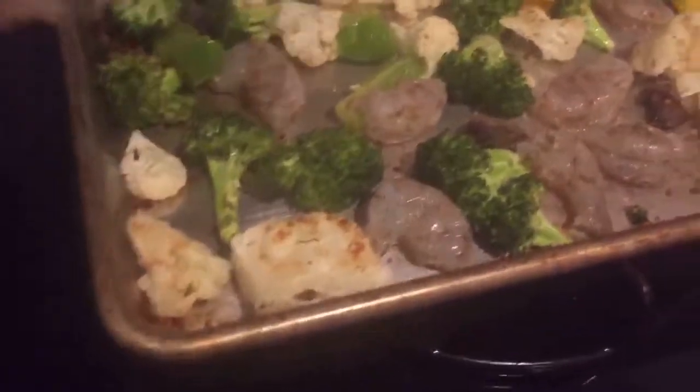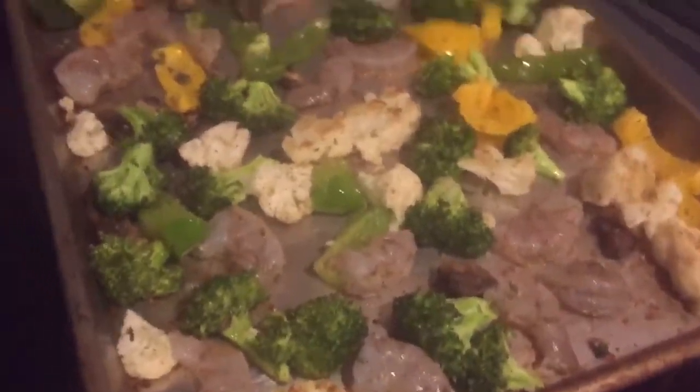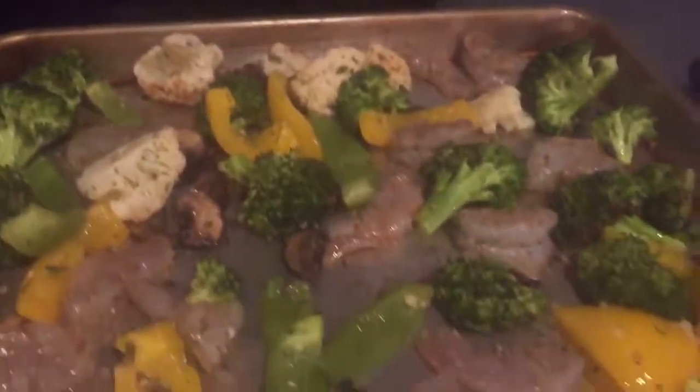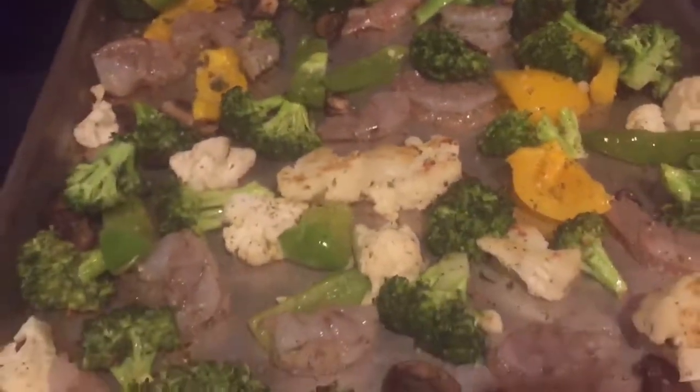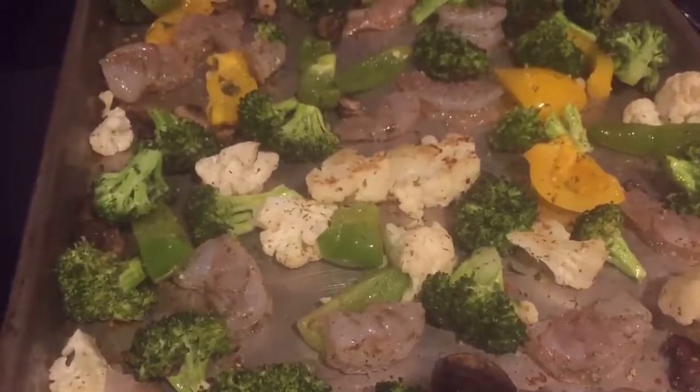You can always sub the shrimp for chicken. You can use tofu, whatever you like. I often use salmon as well. So got the shrimp laid out. This will only be another 5 minutes. And remember, this is mostly hands off, which is fabulous because I'm doing other stuff in between. All right, catch you in 5.